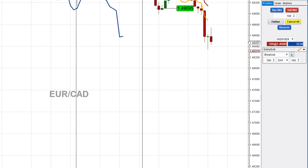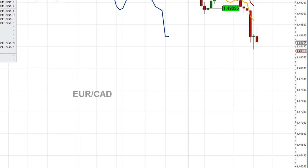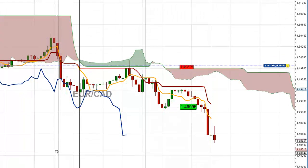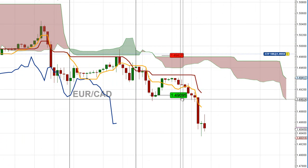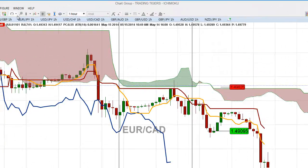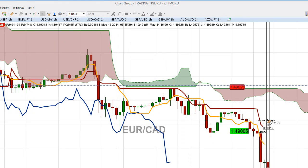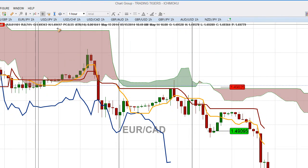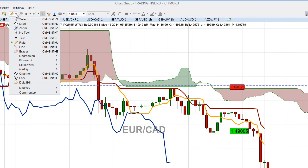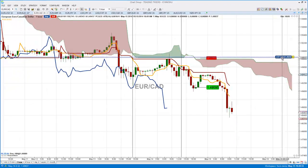The next chart that we're looking at is the EURCAD, and let's have a look what's happening there. We had put a pencil trade in at 49.09 and subsequently put the stop at 49.82, and that was a 76 pips trade. And now what we can do, we can actually move our stop loss down.